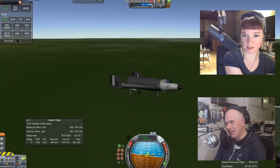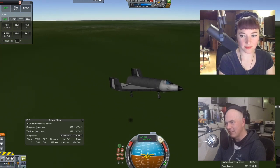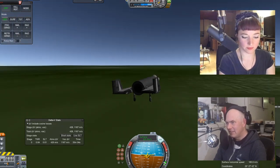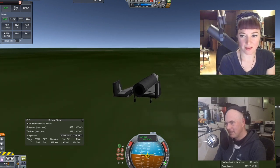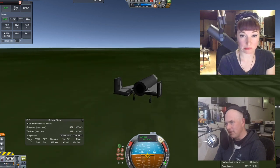Okay, so you can see I'm just kind of hanging around at about 1,000 feet, just over 1,000, trying to bleed off speed here so that we can land it safely. I should probably be looking where I'm going rather than where I am. There we go, so that's 300 meters. Now we're definitely feeling that roll there.